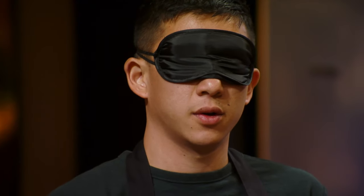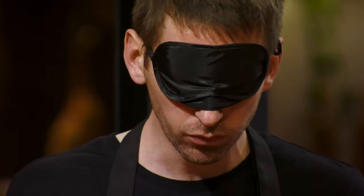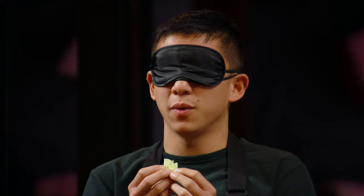Zucchini. I'm sorry, mate, it's a courgette. I'm just joking. Oh, my God! Far out. Oh, he's good. Cucumber. Correct.